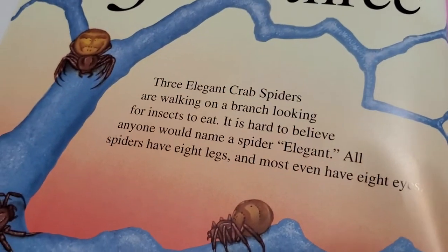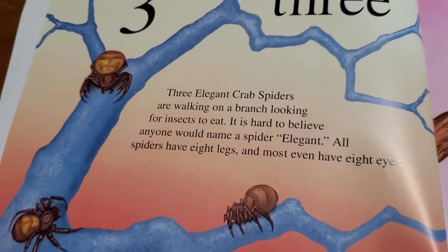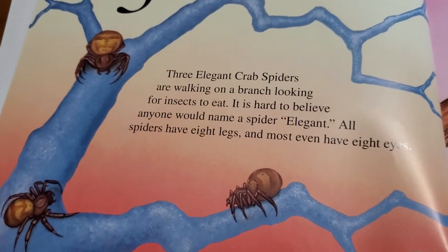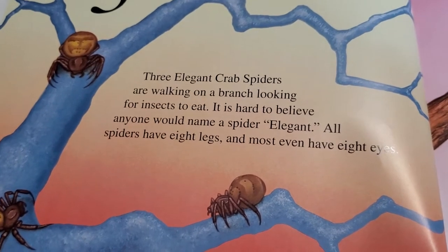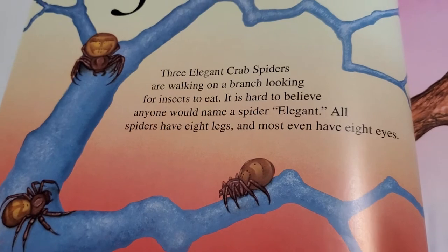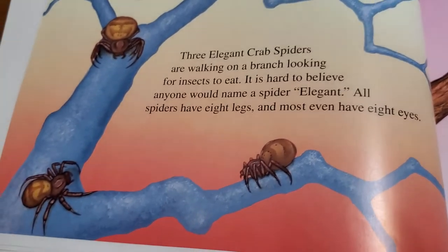Three. Three elegant crab spiders are walking on a branch looking for insects to eat. It is hard to believe anyone would name a spider elegant. All spiders have eight legs and even have eight eyes.